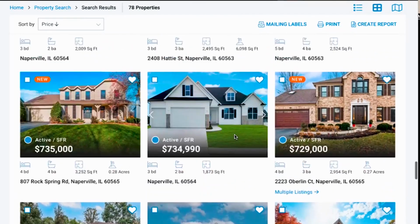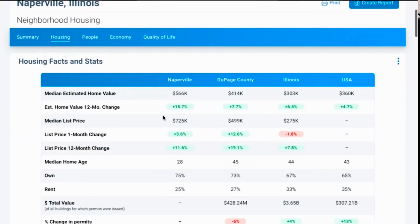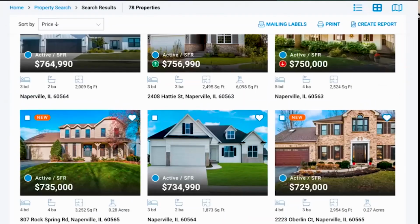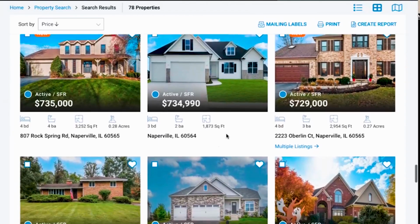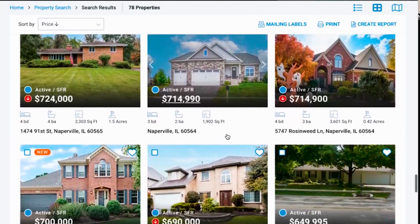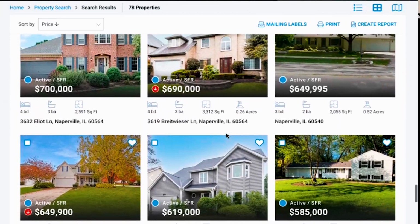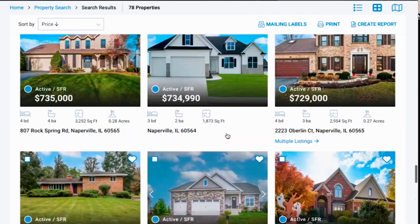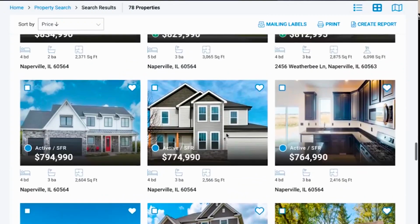Right, so we can see here, let me show you. The median list price is $725. So now they're listing homes at $725 and above in Naperville. That's really going to be where they're moving towards next, from that 600,000 range. And we can see why a lot of the homes here are around that 700,000 range.